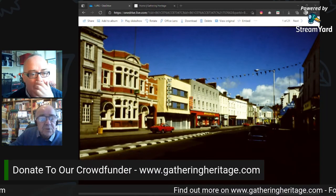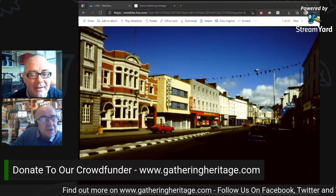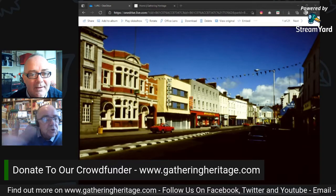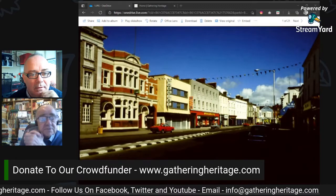Clanbrassil Street looks beautiful there. It was taken on a bank holiday Monday, of course, with no cars or anything. Our thanks again to Jerry for giving us those.